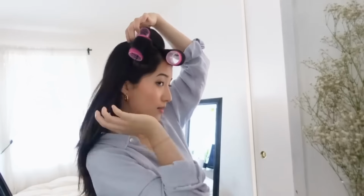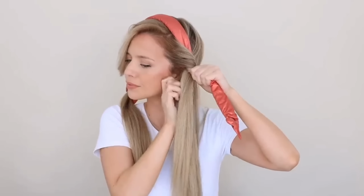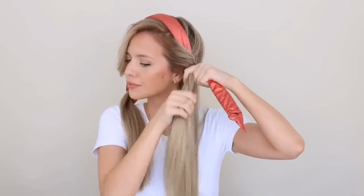This is obviously time-consuming and you can't do it every single day, so instead, you can make a habit of putting your hair in hair rollers if you're lazing around the house, or do overnight heatless curls with socks as rollers. Make a routine of doing this every single night.